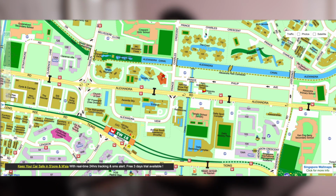Okay, so right now, let us go into the numbers. Let me bring you to a condominium called Tanling View. As you can see, Tanling View is minutes away from Redhill. In fact, it's just 4 minutes walking distance to Redhill MRT station.